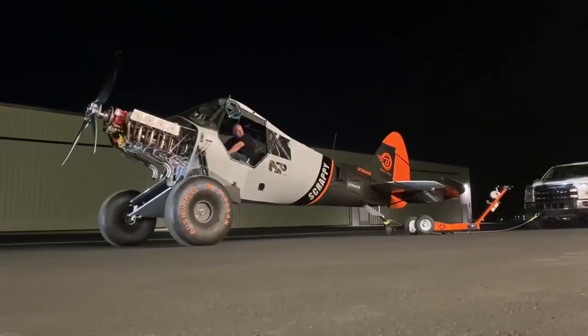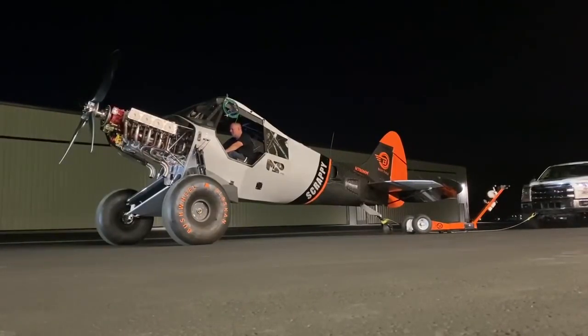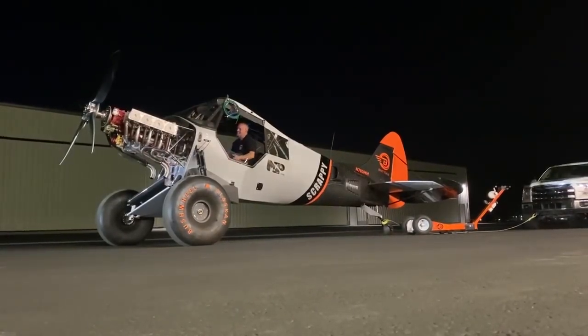Why is it always in the middle of the night when you start an engine up for the first time? That's when you work. Good point.